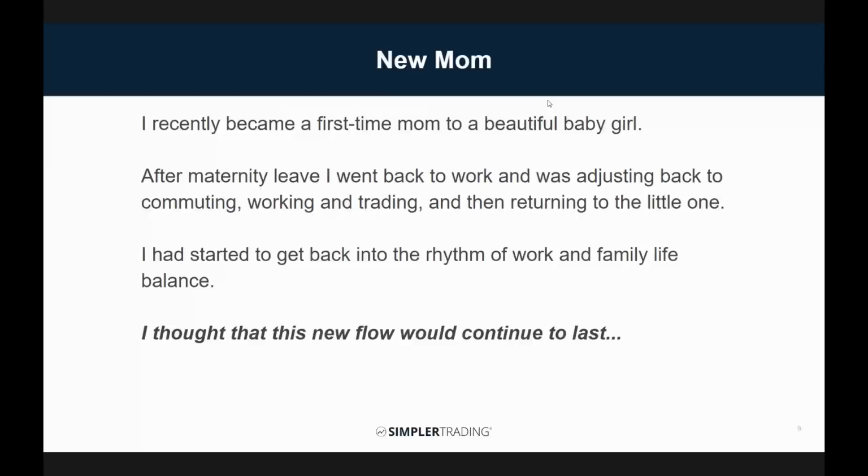So recently, I also became a first time mom to a beautiful baby girl. And after maternity leave, I went back to work and I was adjusting back to commuting to the office, to working, to trading, and then returning back home to the little one. And I had started to get back into a rhythm, right? It took me a little bit, but I started to get back into a rhythm of work and family life balance and trading. And I thought that this new flow was going to continue to last.